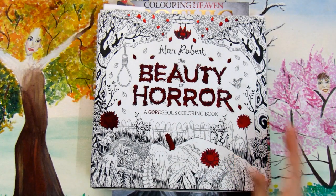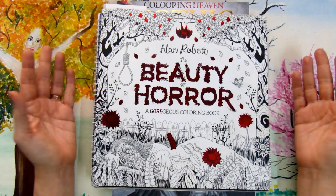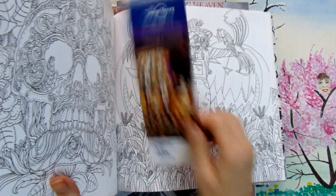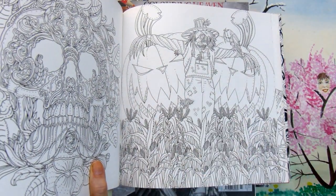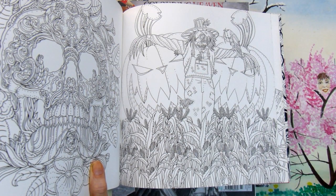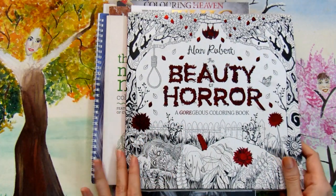Alan Robert, of course, Beauty of Horror. You expect to find at least one crow in such a coloring book. And here it is, again a very Halloweenish illustration with pumpkins in the background, and we can see a crow sitting here, but again not one of my favorites.